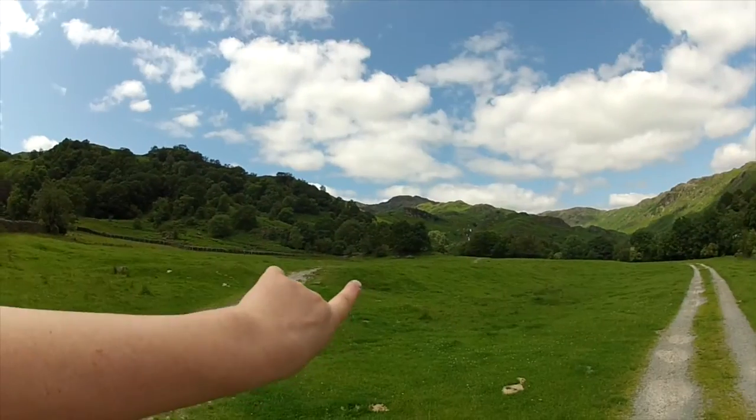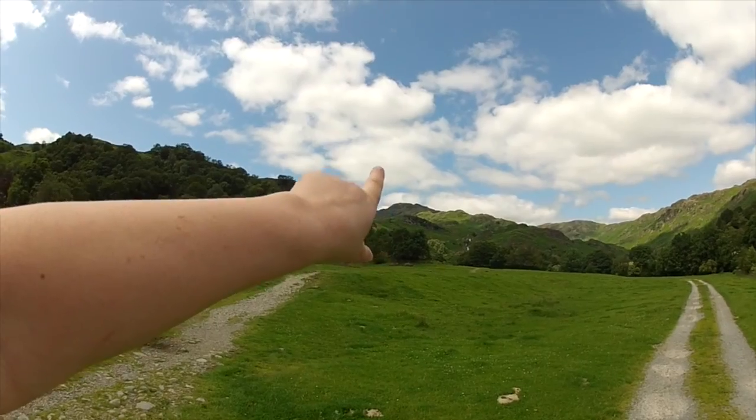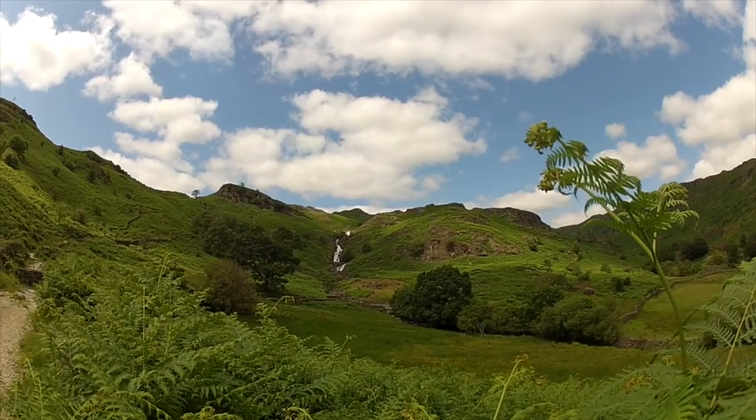We've got a slightly better view of the waterfall now. We're going to go on the path on the left, up to the top. It's one of my favourite views on the whole walk. Reminds you of Jurassic Park. Almost expect dinosaurs to walk in.